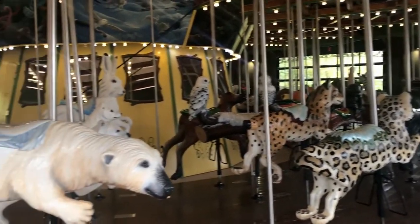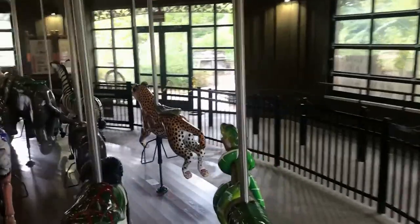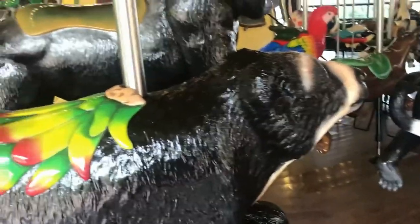Unlimited carousel rides. So I'm looking for a Pooh Bear, but I don't see any Pooh Bear, but maybe he will do. Polar, Pooh, it'll work, I think. I'm going to try and grab him. Okay, I didn't get the Polar Bear, but I think this is a Sloth Bear. It's a bear, I guess. He was not a soft bear.